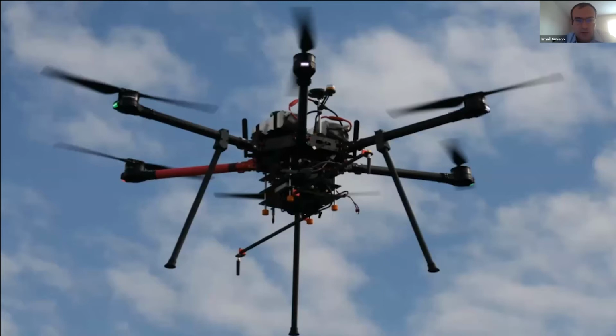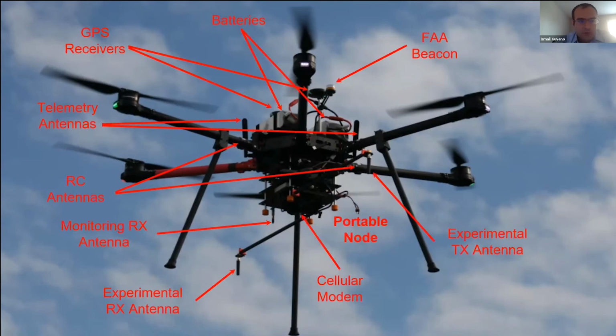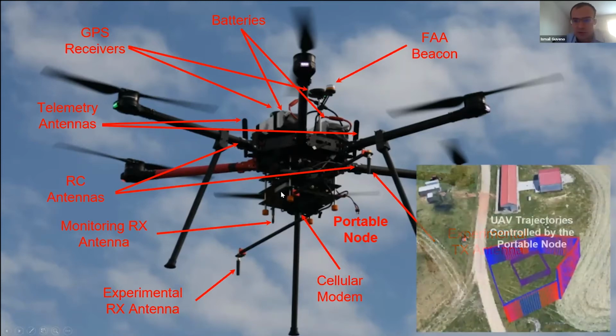And this shows our vehicle, which is a UAV, along with the portable node attached to it at the bottom. The UAV is fully developed in-house, designed, developed and assembled at NC State. And you can see a whole bunch of different links. Experimental link is just one of the wireless things coming into this drone. We have GPS, we have a cellular modem for backhaul for control purposes, RC, telemetry, etc.